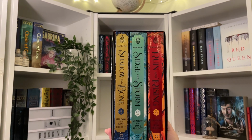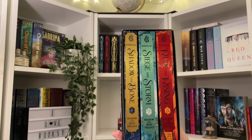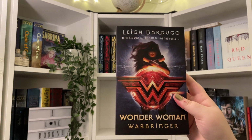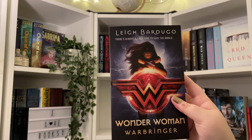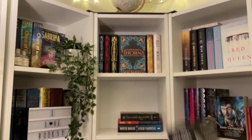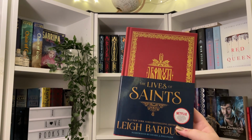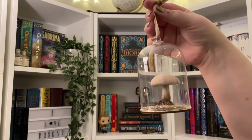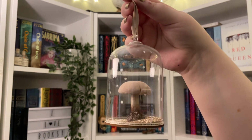For the books, I have my box set of the Shadow and Bone trilogy, which consists of Shadow and Bone, Siege and Storm, and Ruin and Rising, all by Leigh Bardugo. I have Wonder Woman Warbringer by Leigh Bardugo, which is exactly the Wonder Woman book I was talking about, Six of Crows, and Crooked Kingdom by Leigh Bardugo, The Lives of Saints by Leigh Bardugo, and Ninth House by Leigh Bardugo.